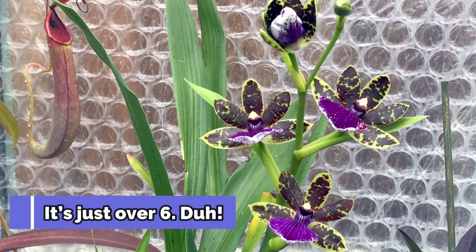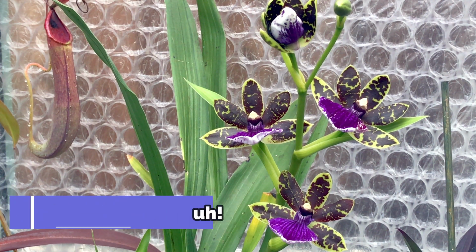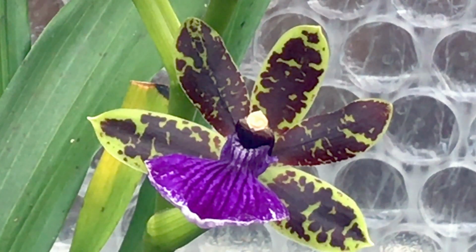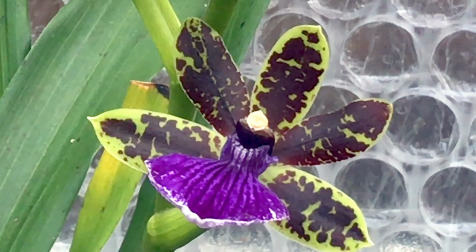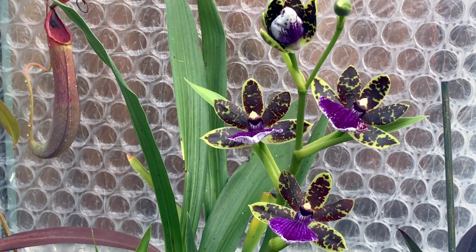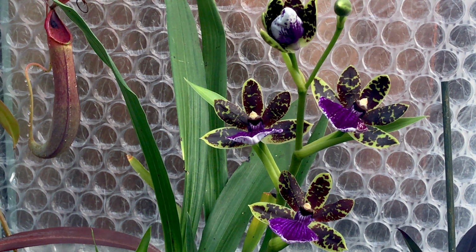So Zygopetalum. Zygon is from the Greek, which means yolk, and petalon means petal or sepal, both Greek. So basically it means like the petal or sepal around the yolk, encasing the yolk. And I'm guessing that kind of yellow blob in the middle is the yolk. Nice to know.